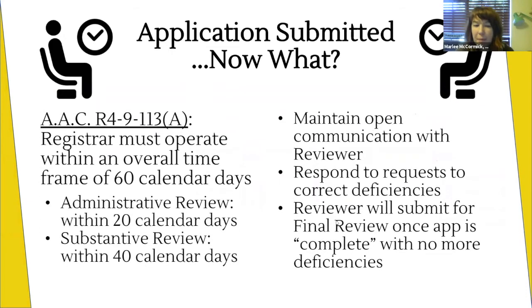Okay, so once you've submitted your application, there are some timeframes that kick in for us to review your application. Our agency has 60 calendar days to do an overall review. Those first 20 days are an administrative review. The last 40 days can be for a substantive review. Substantive review would be for reviewing complaints or felonies, stuff like that.